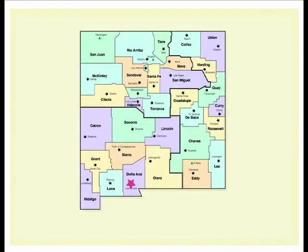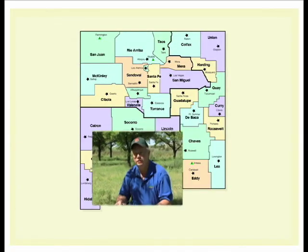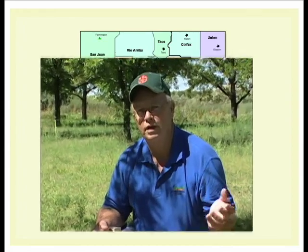We're here in southern New Mexico in a pecan orchard, and the grower here, Jeff Graham, has had trouble being able to get his water allocation onto the land here. We've had some drought conditions, and he's been short on his water allocation. We've been looking at some different ways to get water onto the property here.